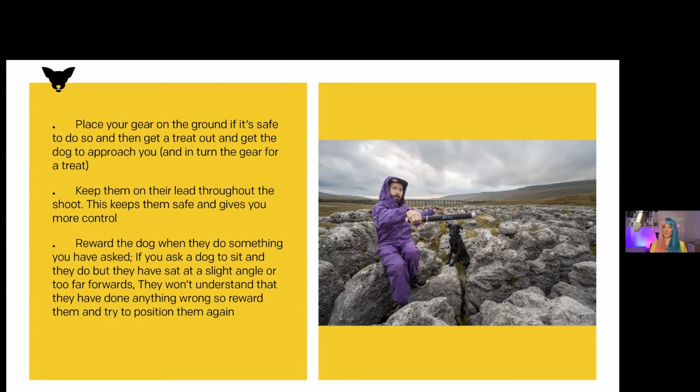Reward the dog when they do something that you've asked. So if you ask them to sit and they've sat at a slight angle or maybe a bit too far forward, not quite where you wanted, still give them that treat, because they don't know that they haven't sat in the right position. All they know is you said sit. They didn't know that you meant, I want you to sit right along the edge of this rock, please. They just said, well, I think we said sit. So give them the treat and then reposition them and try again.